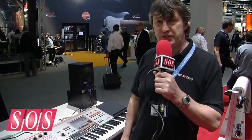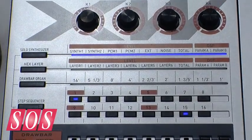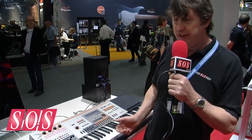Wondering why this thing sounds so big. Apparently the mono section over here has got six oscillators which can be used simultaneously. Two of them are analog, the other four are digital. They've got shedloads of different waveforms. It just sounds huge. And yet the price isn't.